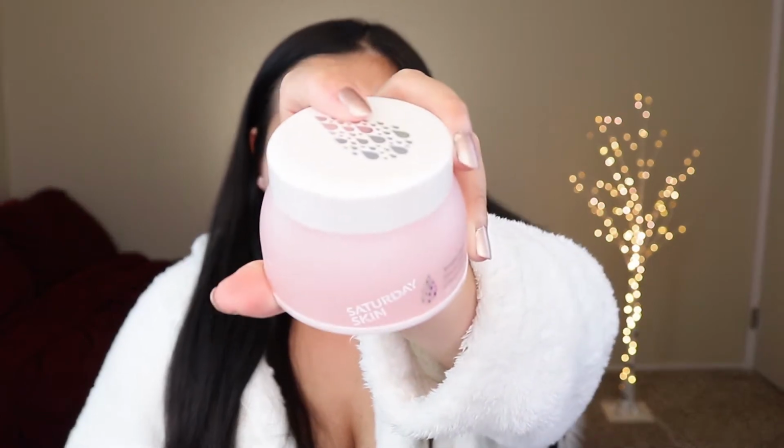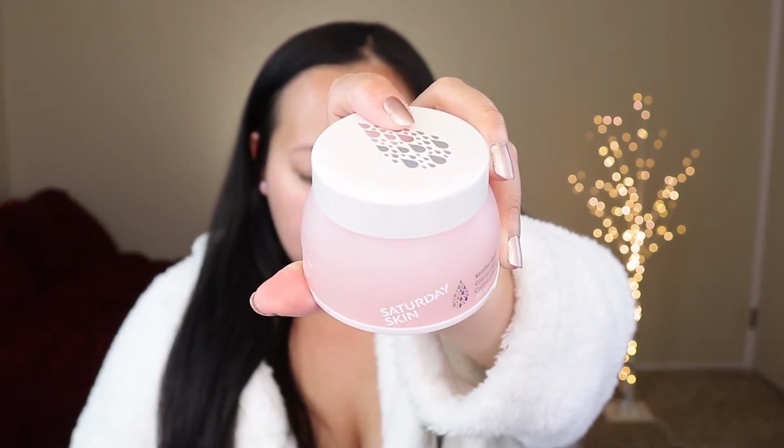Next, I did get the Saturday Skin Waterfall Glacier Water Cream. I love these types of moisturizers and getting different types of moisturizers, so that's super cute. And let's look how much this retails for. This retails for $39. Nice. I love moisturizers, so can't wait to use that.